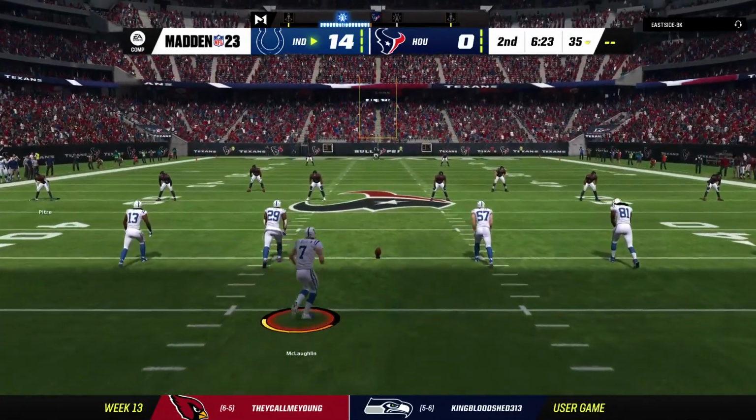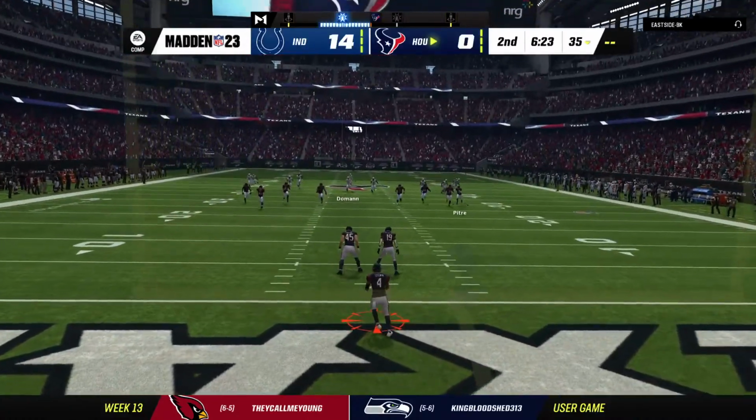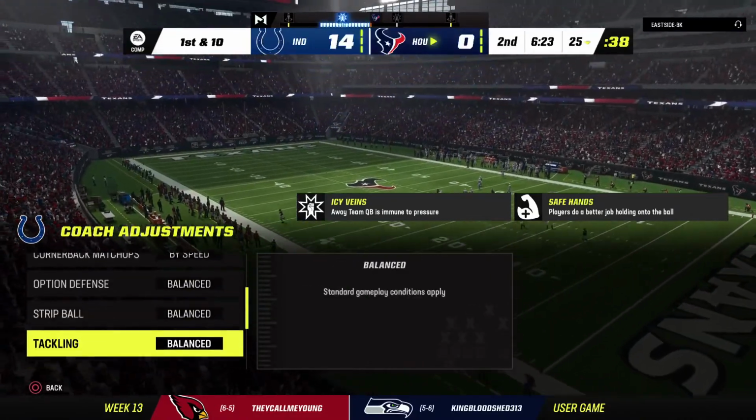Following the touchdown, here's McLaughlin to kick off. And this will not be returned. It's a touchback, and they'll begin at the 25.